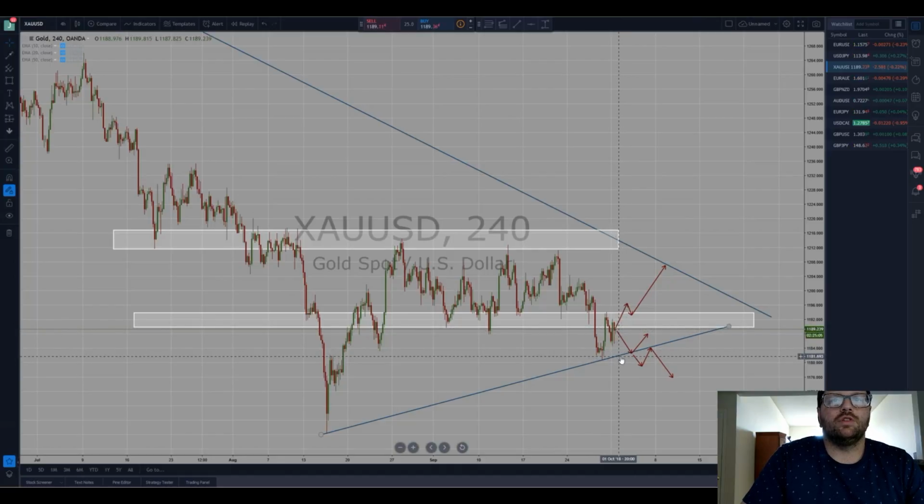If we do get a break below this trend line, then we'll continue to sell it. We can also add one other trend line that I did not add. We can add this trend line right here as well.